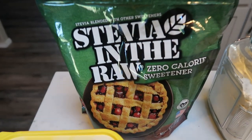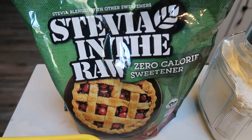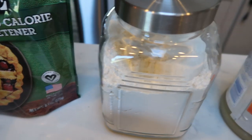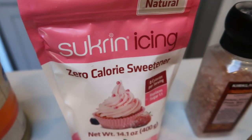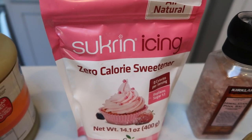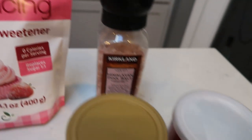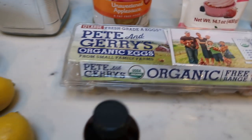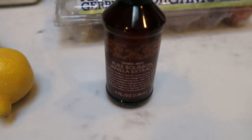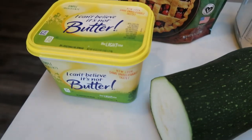So let me show you what is in our lemon zucchini cake. So first, you are going to need some sugar alternative of your choice. I'm gonna be using stevia in the raw, some all-purpose flour, unsweetened applesauce, whatever powdered sugar or powdered sugar substitute that you want to use. I'm going to be using the sucrin icing, salt, baking powder and baking soda, eggs, vanilla extract. I am obsessed with the Trader Joe's. It's so good. Lemons, zucchini, of course, and some light butter.